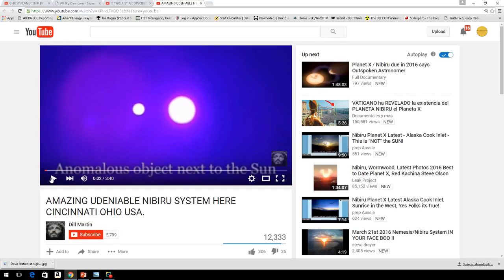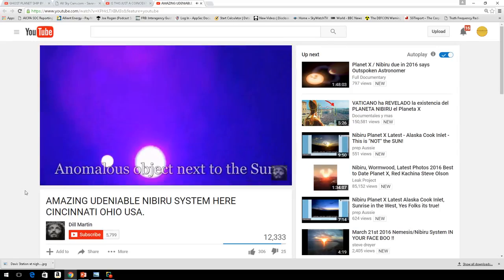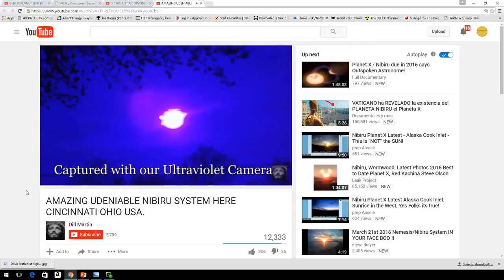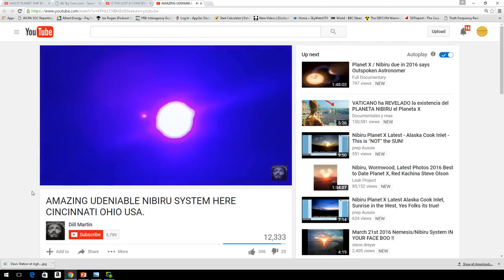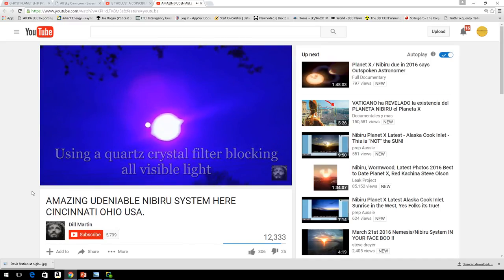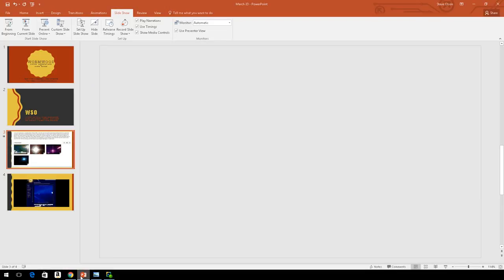This is the stuff that Dill Martins just recently put up. And what was interesting about this particular sharp image was, first of all, that it doesn't move around like a lens flare at all. But the most interesting thing is it was shot with an ultraviolet camera. So I think what we see here is a very genuine picture of the incoming star. And the reason that they were able to overcome the UV filtering is because they used a coarse filter blocking all visible light and UV light, basically making a UV light filter. Pretty trippy.